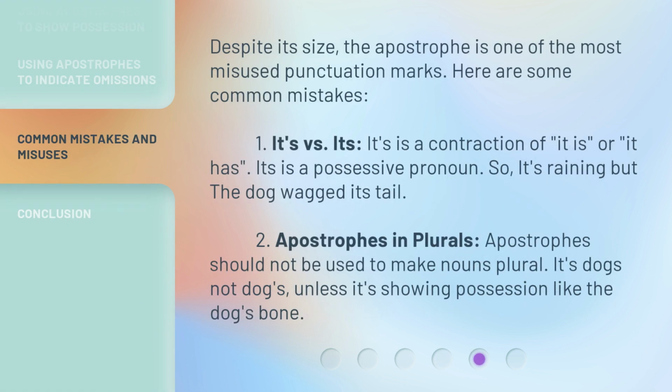Despite its size, the apostrophe is one of the most misused punctuation marks. Here are some common mistakes. 1. It's versus its. It's is a contraction of it is or it has. Its is a possessive pronoun. So, it's raining, but the dog wagged its tail.